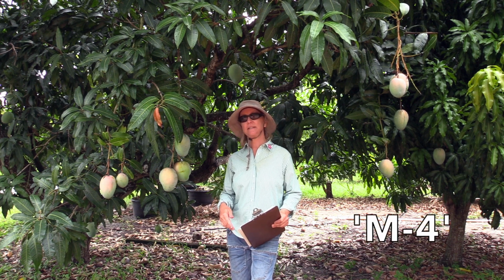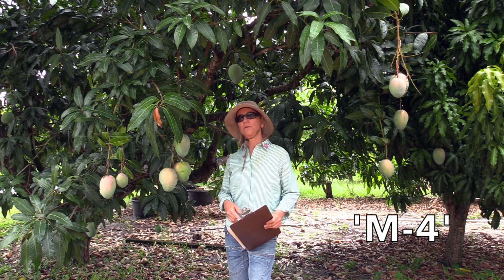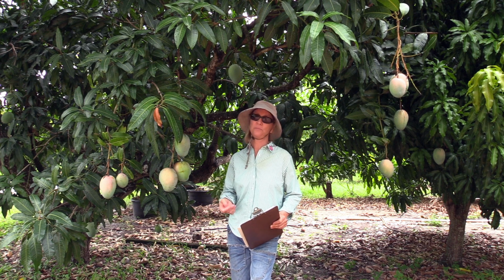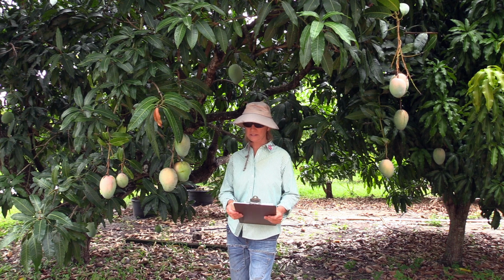M4 is a nice late season variety. It's a little coconut flavor, no fiber. Unfortunately, the places that we have it grafted did not fruit, but I mention it because it's definitely a late season variety to consider.